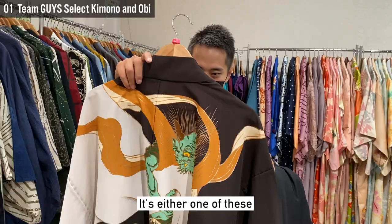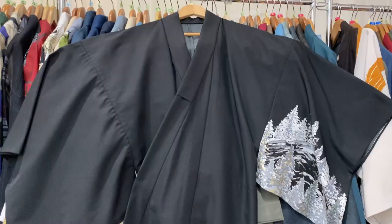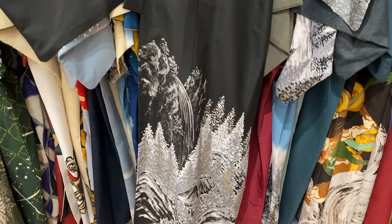I think it's either one of these. Either one? Yeah, exactly. This is mine, for sure. I'm definitely going to be choosing this. Mine's decided, all right.